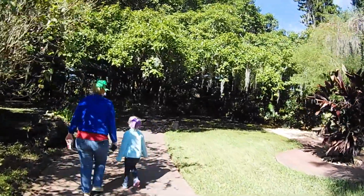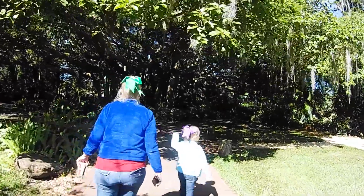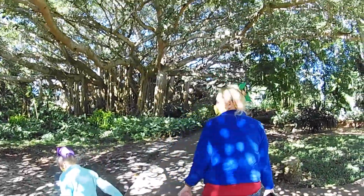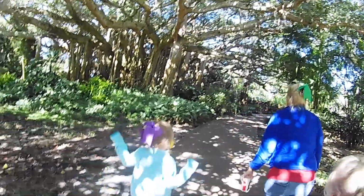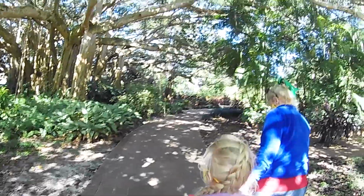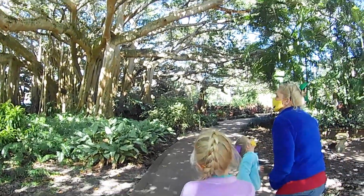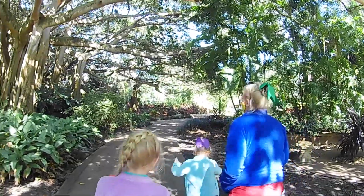Mom found it. What's the Banyan Tree? This is the Banyan Tree. Wow. That is a very impressive tree. That's really interesting because it does not have a central trunk. It's just a crazy conglomeration of trunks.